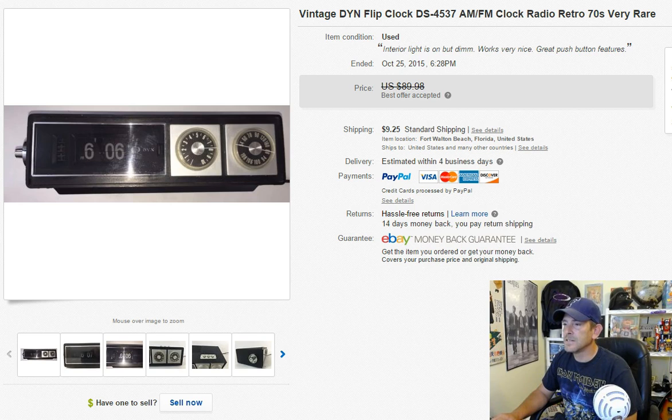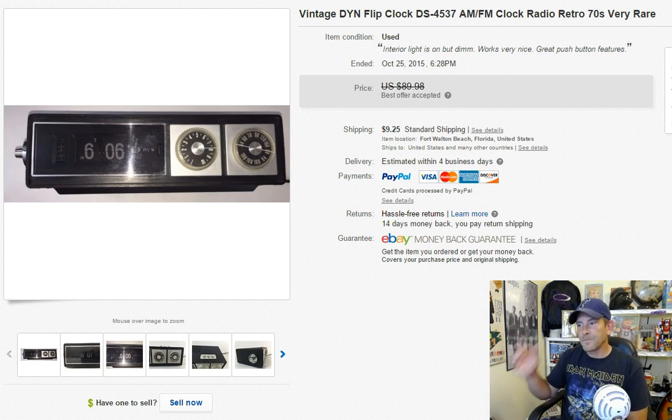Where is this clock at? Oh, goodness. I can't find it in my sold, guys. I mean, it is sold. I did sell it. $40 maybe? I'm not sure why I'm not finding it in my list. Because here's the Coogee sweater. Oh, there it is. $33.75. That's what I got for it, guys. $33.75. Okay, move on.